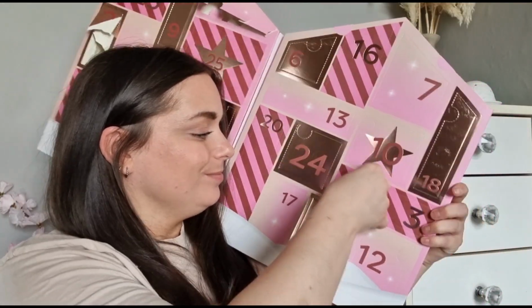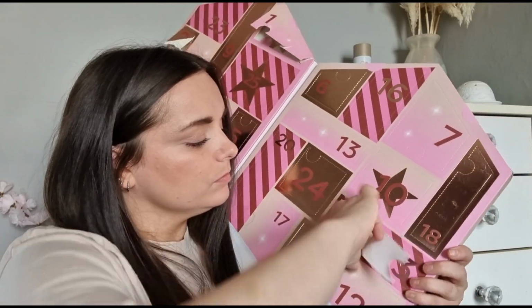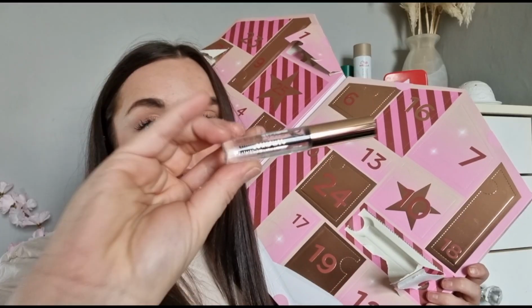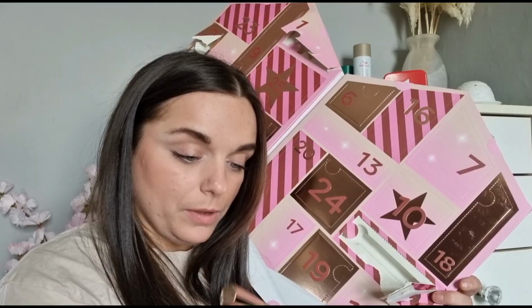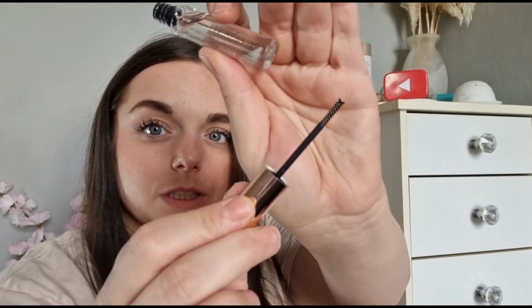Day number 3, which is here. We have got the Profusion Cosmetics Brow Wax. I actually really love their brow gels that come in their advent calendar. Honestly, one of my favourite ones. The spoolie looks quite nice as well. It's different to the previous years, but every year I've had one, it's been quite a good one. I do quite like a spoolie. It's very skinny, so I'm quite excited about that. Not that I need any more clear brow gels. I literally get stocked up during advent calendar season.